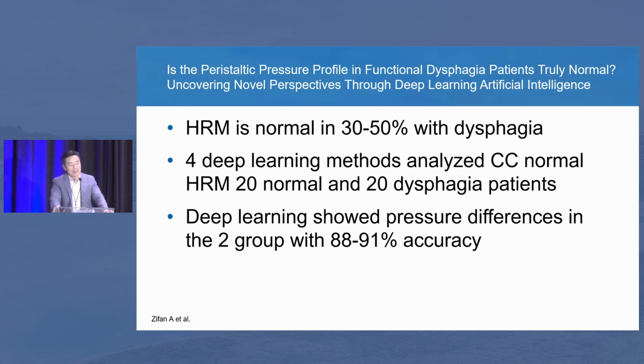So they looked at 4 different types of deep learning methods to analyze what the Chicago classification called normal. So they had 20 patients who had functional dysphagia and 20 patients who didn't have any symptoms. And what the deep learning artificial intelligence showed was that there was actually a pressure difference in the 2 groups, and this deep learning algorithm was able to identify functional dysphagia with about 90% accuracy, suggesting that these patients who have functional dysphagia maybe actually have an abnormal manometry. We're just not picking it up because the Chicago classification is not sensitive enough.